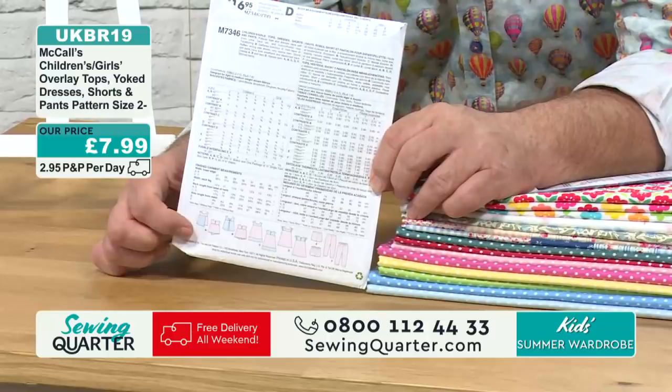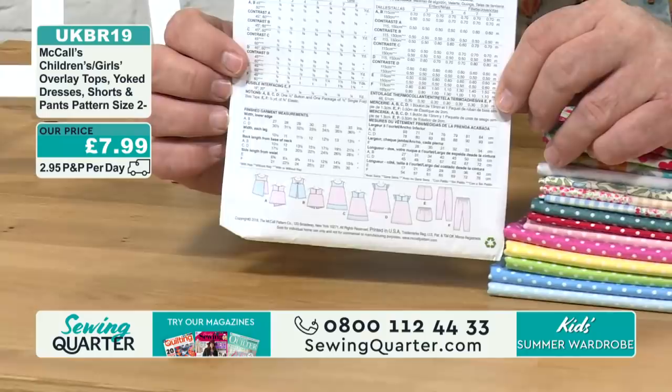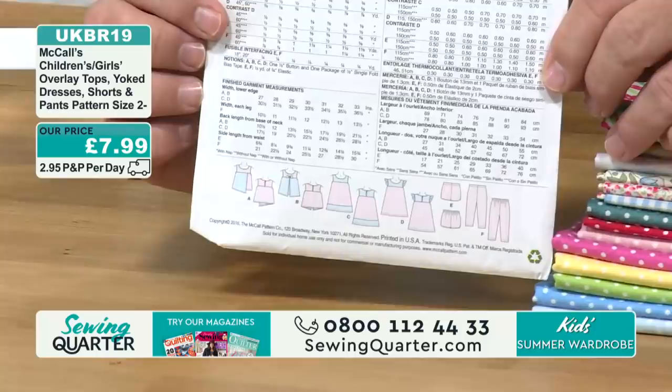There's a dress. There's a skirt. Is there a skirt there? There's shorts there. There's trousers there. Maybe there's not a skirt. Asymmetrical top. Then the top that Janice is making. So much going on. No, it's not a skirt. Just a dress. But anyway, loads in there, isn't there? Overlay tops, yoke dresses, shorts, and pants.